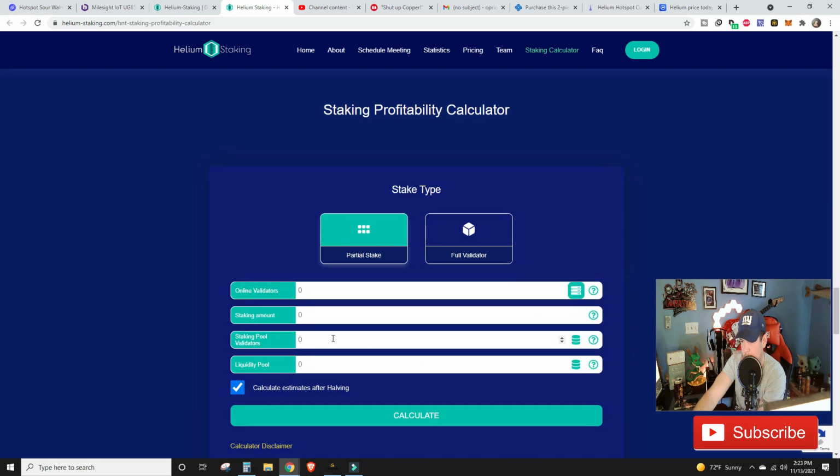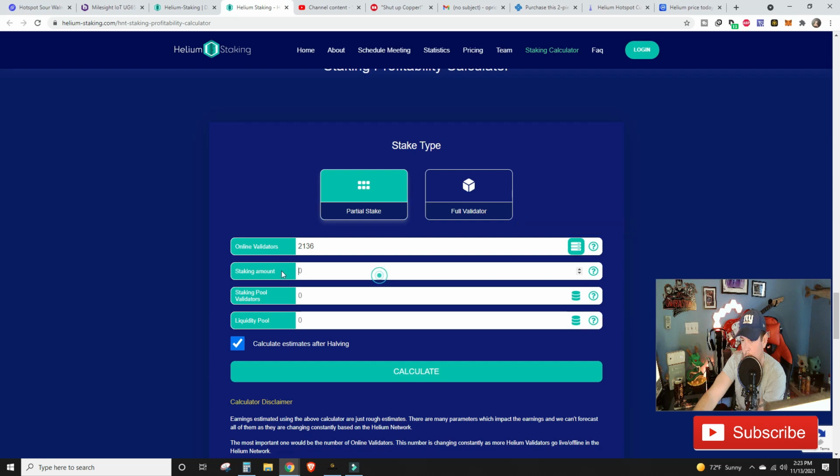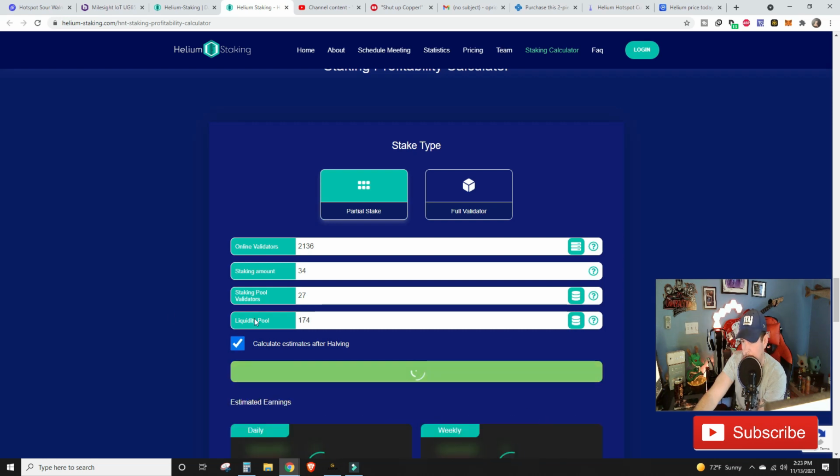And of course, every single time we stake Helium, we earn Helium, and we are going to send it over here. So we're going to be at 34 Helium, and we're just going to populate the pool's numbers, calculate estimates after halving. Yep, that sounds fine.